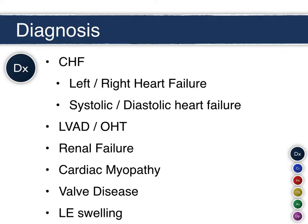So next we're going to talk about the PT eval. The diagnoses that you may see, you typically are going to see the phrase congestive heart failure, or you might see heart failure, or it might give you a description of exactly what it is. So you might see left heart failure, right heart failure, systolic heart failure or diastolic heart failure. And you may actually see a phrase such as heart failure with preserved ejection fraction, so HFpEF, or heart failure with reduced ejection fraction, HFrEF.